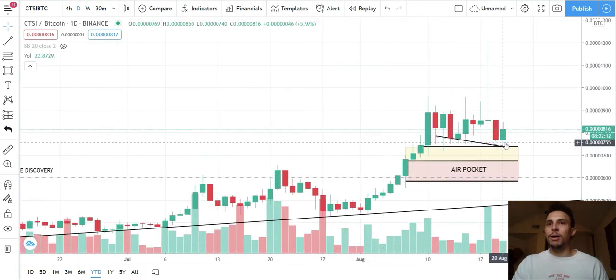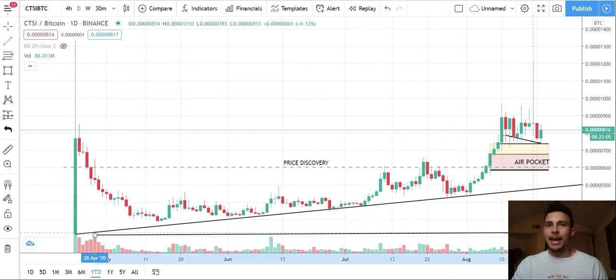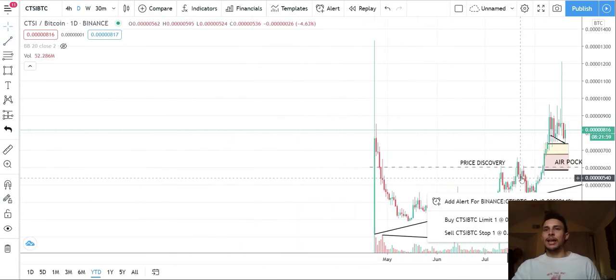You see us wick above it. But I just keep looking at this volume, guys. I just keep looking at this thing, and it's been pretty much a consistent downtrend over its life. Now, Cartesi is a coin that I own.